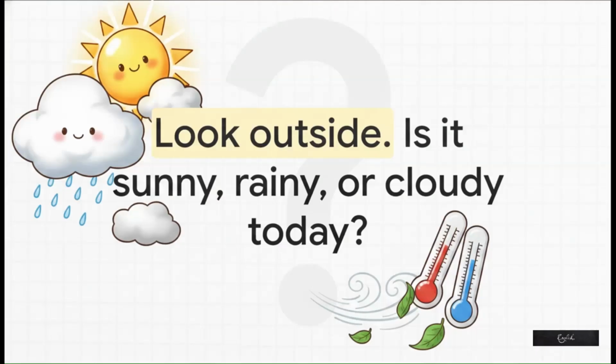You know, you've done a spectacular job today working through this vocabulary. So to wrap up our explainer, I've got a quick question for you. Take a second, go look outside your window right now. Is it sunny, rainy, or cloudy today? Is it warm or is it cold? Try using your brand new words right now to describe your world.